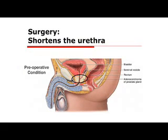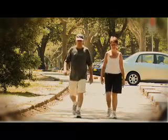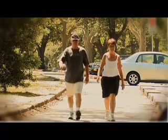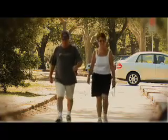When you have your prostate removed, you can imagine that you lose quite a part of the urethra, which is the tube from the bladder to the outside. The length of the urethra is important because it gives you what we call urethral closing pressure. This helps to keep you dry.